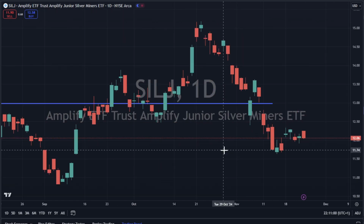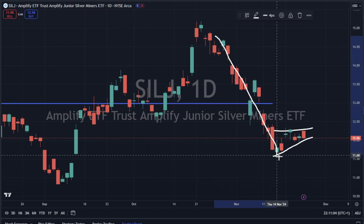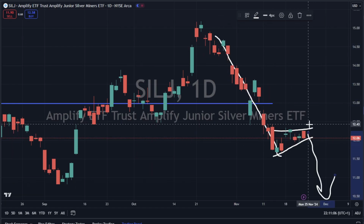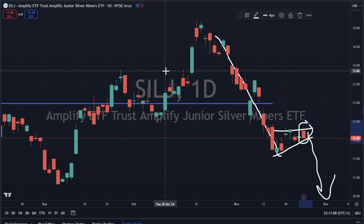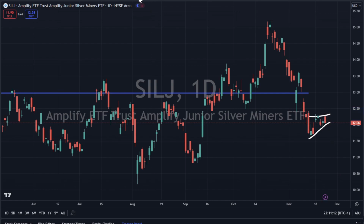SILJ doesn't look very strong. It looks like we've got small candlesticks. We came on down. I think this could potentially go lower, and this is a bearish engulfing candlestick that we received today. So we could see further downside in the short term for GDXJ and SILJ.